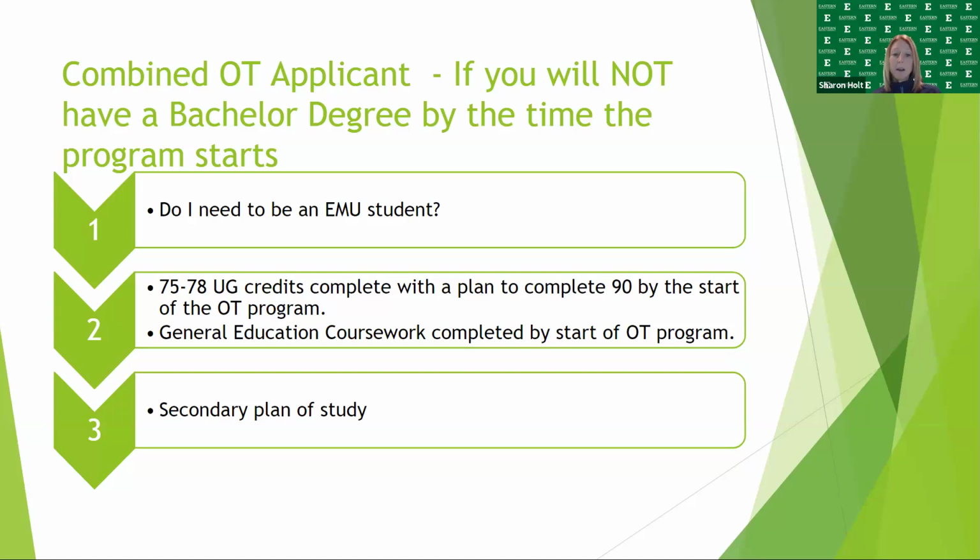To do this, many of our applicants have a secondary plan of study, and sometimes people call it a second major. What we do is our dedicated advisors at Eastern will help you determine what secondary plan of study you could begin working towards as you are working towards the OT application. And this does a few things.